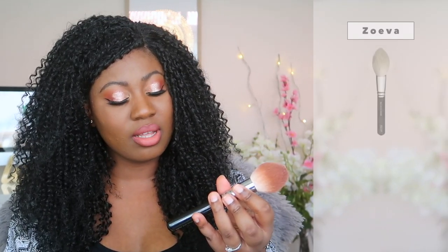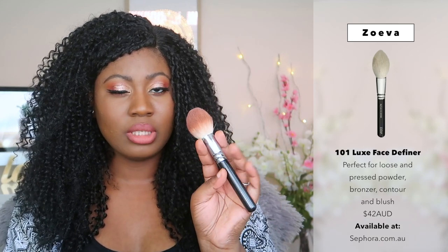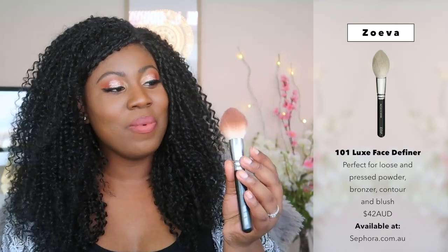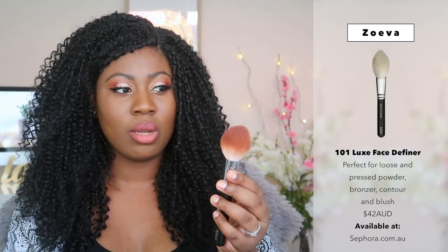So I've got four brushes here. This is my trusty Zoeva Luxe Face Definer 101. And I love bronzing with this brush. As you can tell, it's got Becca Maui Nights all over. I really should wash this. Anyway, this is an excellent kind of middle range bronzing brush.